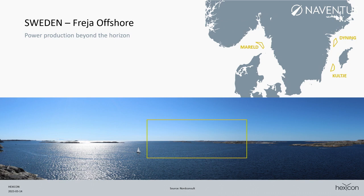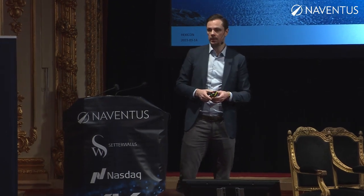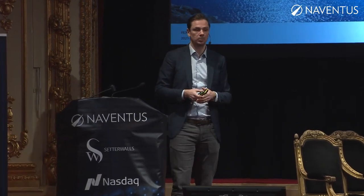So the point here, which I think is really important in a lot of markets, but not least Sweden, is that with floating foundations and floating technology, you've got that added flexibility. You don't need to be in shallow water. You're not constrained by close coastal areas. So you can push them further offshore and out of sight. And the obvious question to that is, okay, isn't that a lot more expensive? The fact of the matter is no.